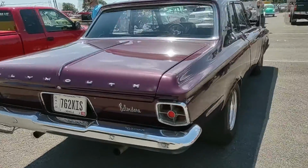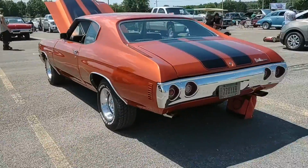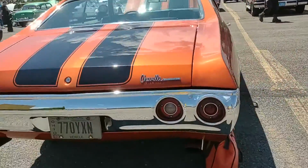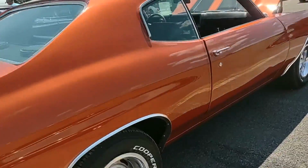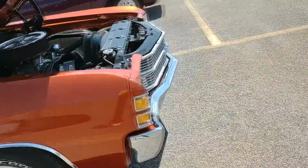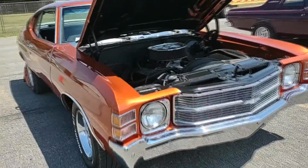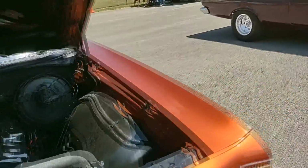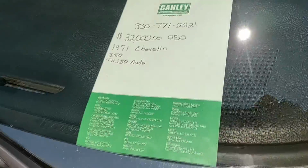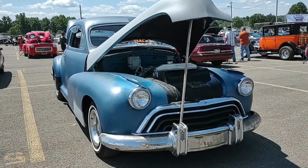And 64 was the year to have. And here's a nice Chevelle, 71 or 72. Let's take a look at the front and we'll tell you for sure. It's a 71. Small block. And it's only $32,000. And here's a nice Oldsmobile from the 50s.